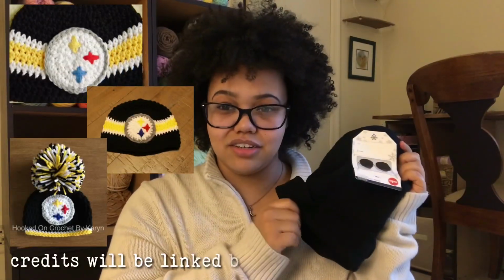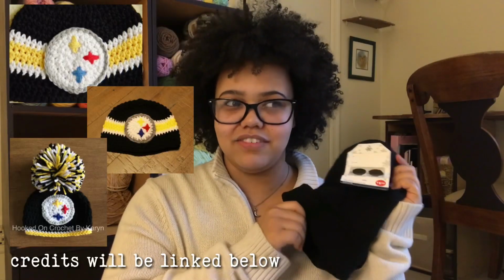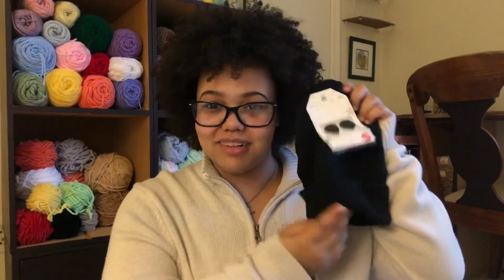So today's vlog is going to be me making my Christmas gifts. I'm making a Christmas gift for my mom and one for my brother. My brother asked me to crochet the Steelers logo on his beanie, but I feel like he needs a new beanie. So I bought him a new beanie from Dollar Tree and it's lined and insulated. It's really good quality. I've been Googling the Steelers logo crocheted and I feel like I can kind of freehand it. And then I'm just going to sew it onto this beanie and wrap it up and give it to him.